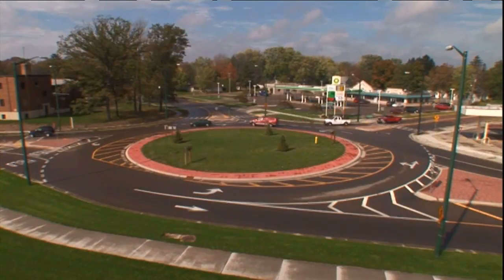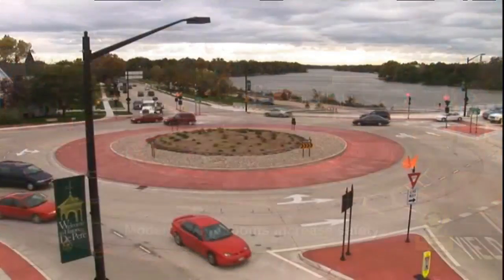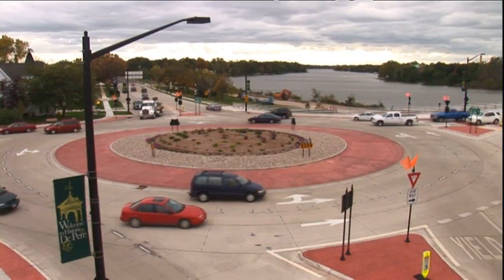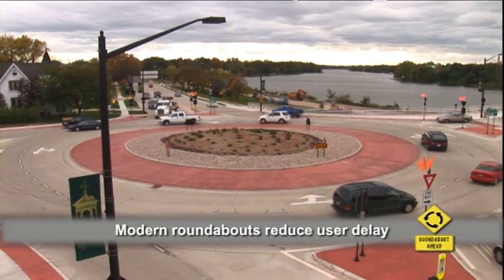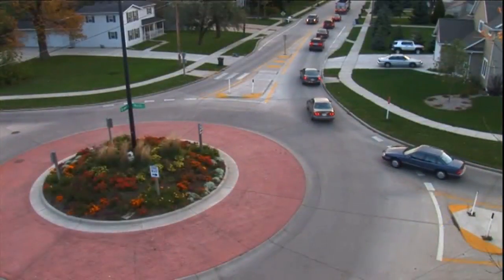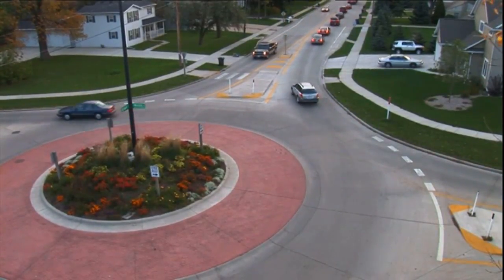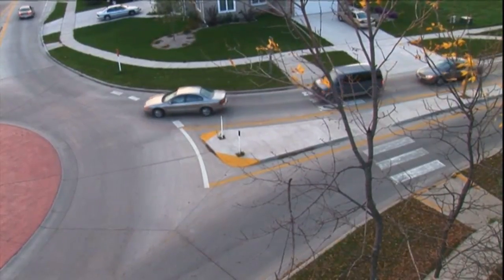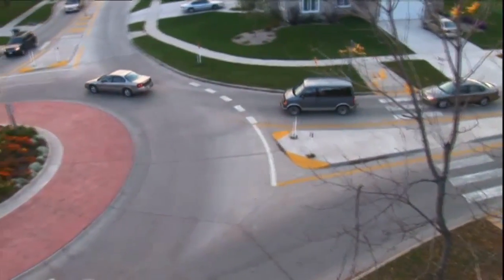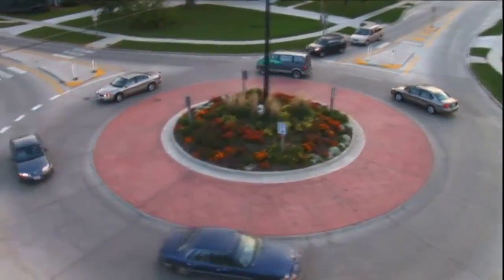They're doing this because modern roundabouts are often safer than traditional intersections. Not only does the design of modern roundabouts reduce the chances of severe collision, it also reduces user delays. Before getting into details, it's important to define the term modern roundabout. Modern roundabouts refers to the type of intersection where drivers yield to the left at entry, enter, go counterclockwise around a center island, and choose an exit.